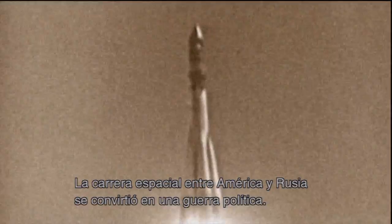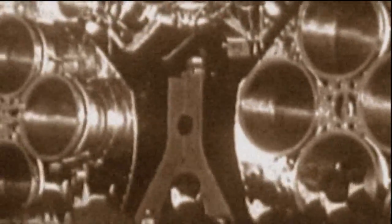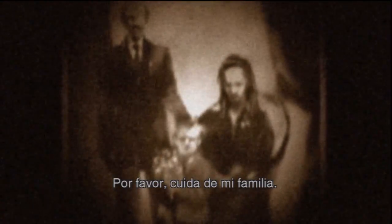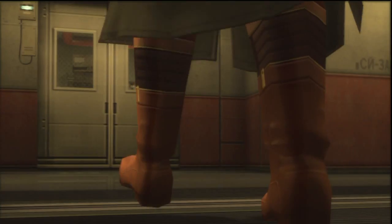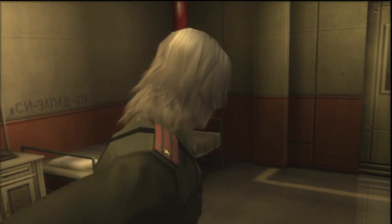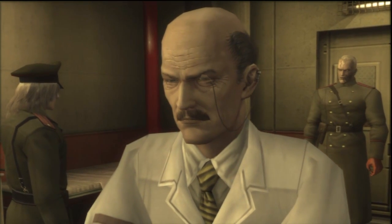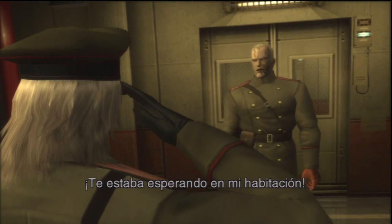The space race between America and Russia became the prey of politicians. The space race and the arms race are one and the same. Missiles, rockets, what's the difference? Scientists are always being used. Please, watch over my family. Major, what are you doing here? I've been waiting for you in my room.